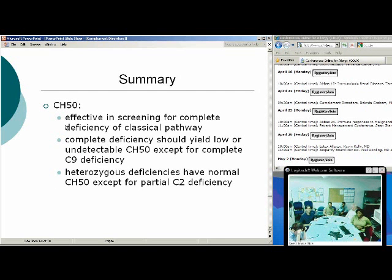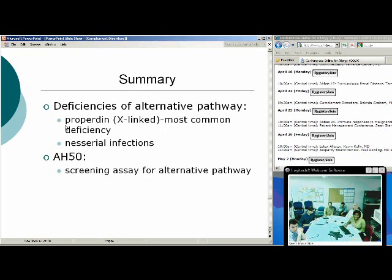Complete deficiency is important to note: complete deficiency should yield low or undetectable CH50, except, as I mentioned before, in C9 deficiency you may actually have detectable numbers. And also heterozygous deficiencies typically have normal CH50, but in partial C2 deficiency you'll have a zero CH50 number. So those are the two that go against the norm when you're trying to evaluate.